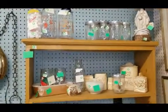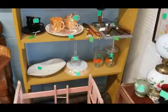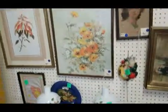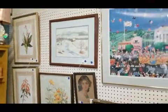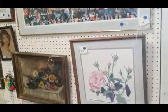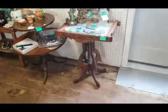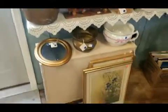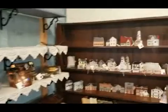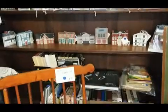Got milk bottles as well as canning jars. A little bit of carnival glass. Not much here as far as carnival glass, but there's some really cool, interesting pieces. Got a signed poster there by Miranda Cotton. I'm almost done. A lot of cat's eye marbles. They're priced between $3 and $1 a piece, depending on what size.